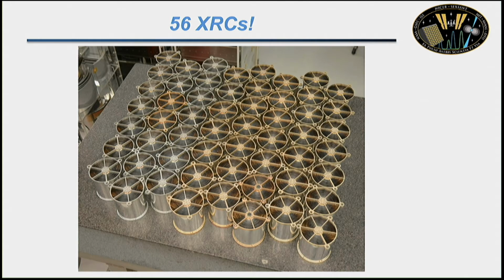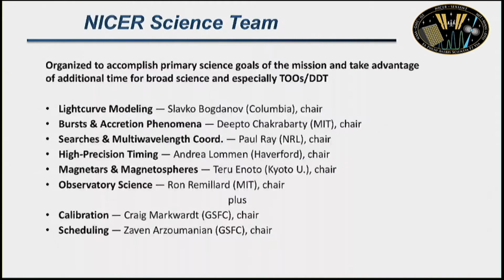They were all built by hand at Goddard. There's 56 of them sitting on the table. These things can be easily mass-produced. The process was worked out and works really well. And so the technology has been fantastic.